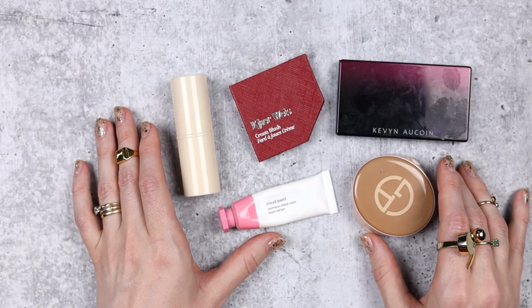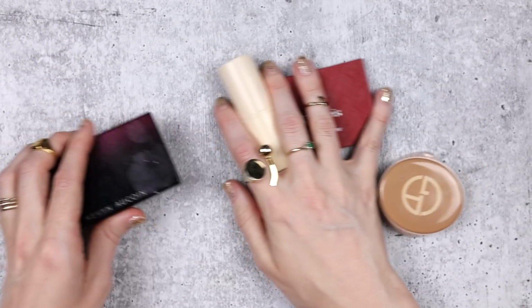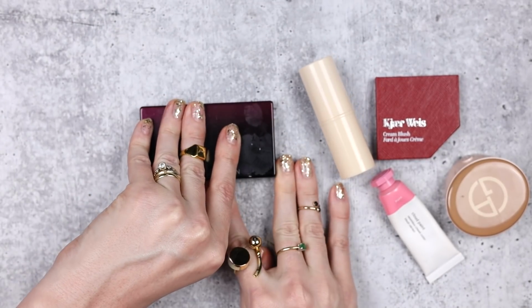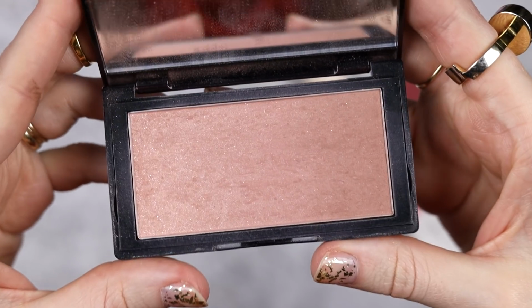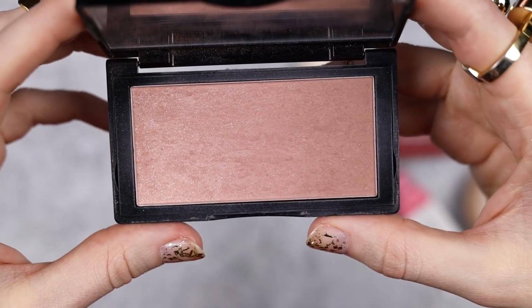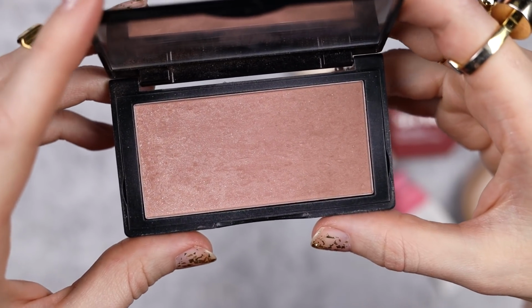Some of these are products that I've been wearing really a lot all year that I've been going hard with. I think probably this is the one that's most authentically a most worn of the year, because this is the only one here that I actually owned at the beginning of the year. I've had this for a couple of years. This is the Kevyn Aucoin Neo Bronzer in the shade Sunrise Light. And I like it for all the same reasons that I like the finely milled powder that I use on my neck for bronzing, the Neo Highlighter.